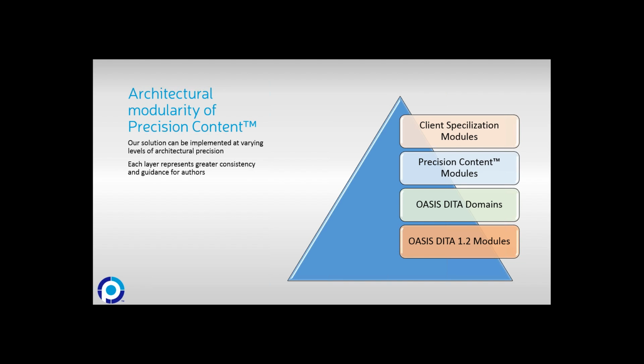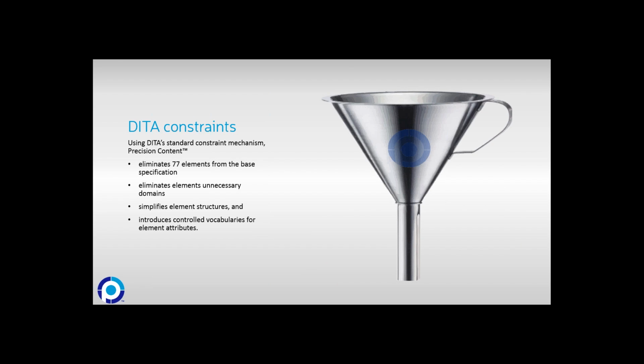So Rob, I want to jump in here and ask you a question real quick. Just to clarify, what you've done is take the well-accepted technology that is DITA, put the philosophies of precision content into it, and structure them in a way that will flow together with DITA and build on top of it. Is that correct? That's absolutely right.